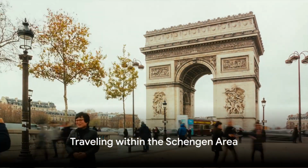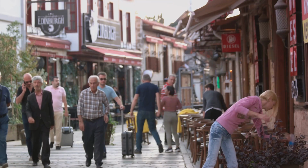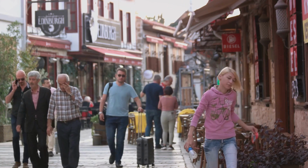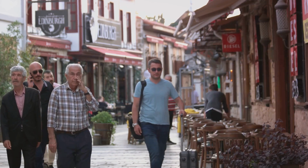For EU citizens traveling within Europe, the Schengen Agreement simplifies things. You might wonder, what's this Schengen Agreement all about? It's a treaty signed by 26 European countries, and it's a game changer for travelers.